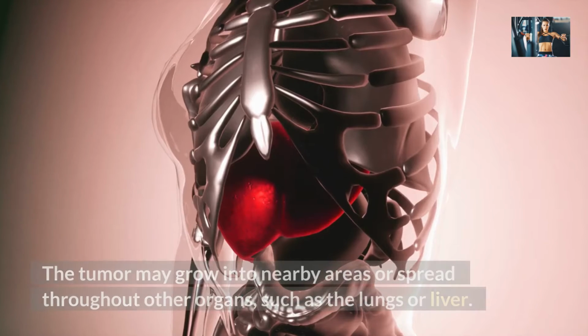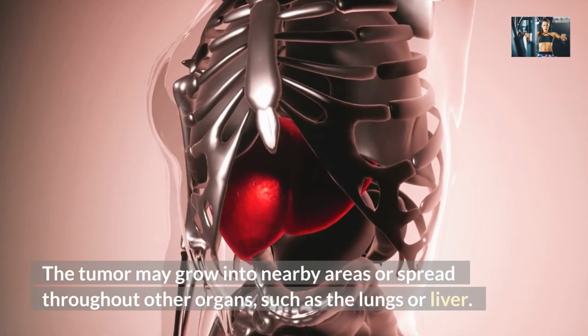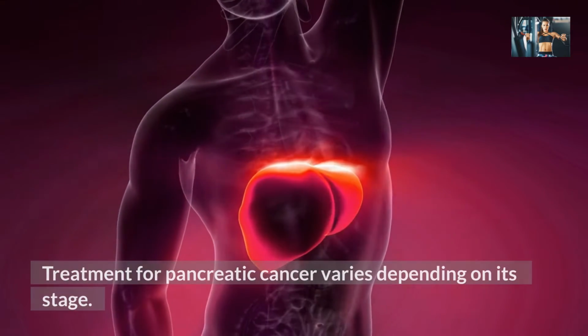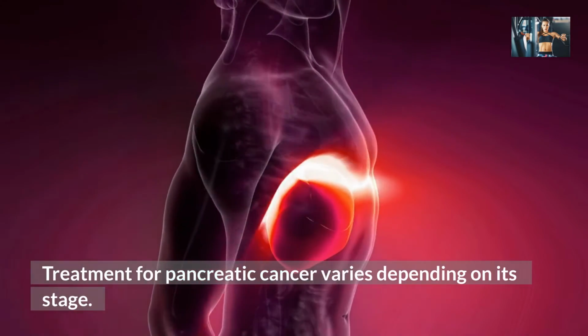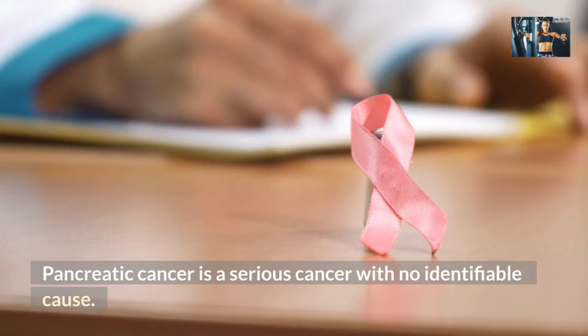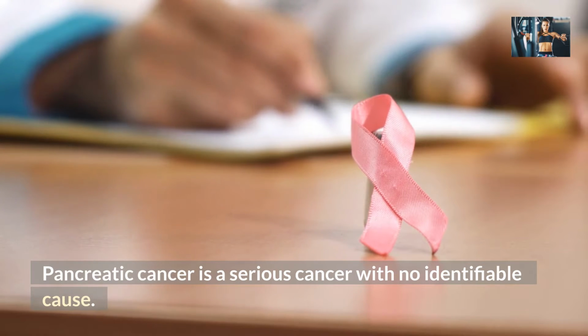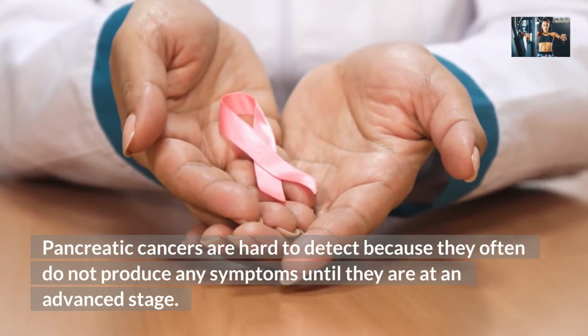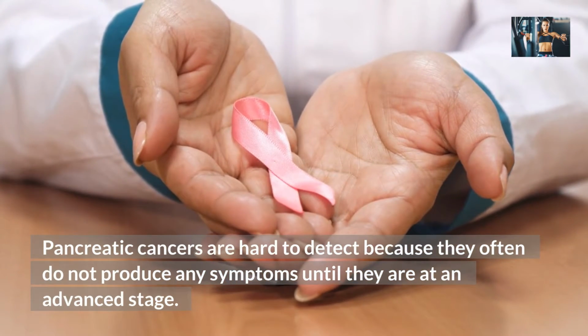The tumor may grow into nearby areas or spread throughout other organs, such as the lungs or liver. Treatment for pancreatic cancer varies depending on its stage. Pancreatic cancer is a serious cancer with no identifiable cause. Pancreatic cancers are hard to detect because they often do not produce any symptoms until they are at an advanced stage.